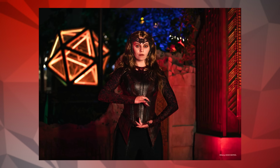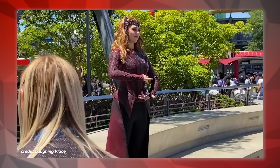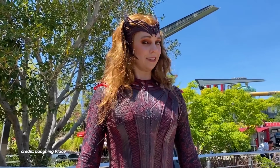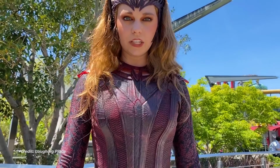May also brought us, from Doctor Strange Multiverse of Madness, just the greatest, truly the GOAT, Scarlet Witch. This cast member portraying Scarlet in all these videos, she deserves like a Daytime Emmy Award. She's so good. The easy part was the hex. Yeah. And now I'm focusing on being back with my boys Billy and Tommy.